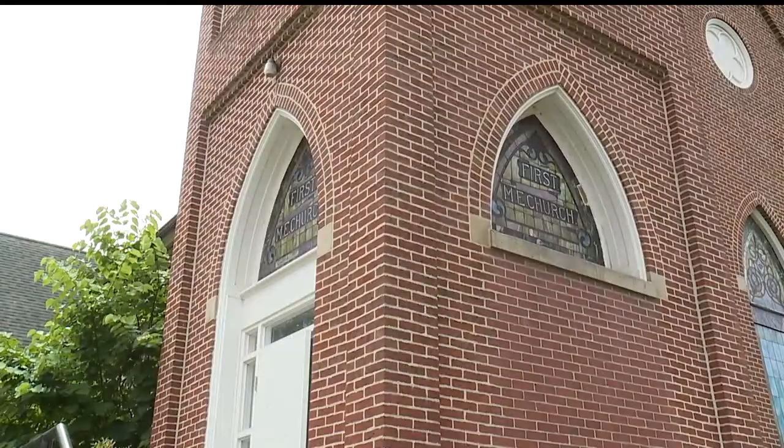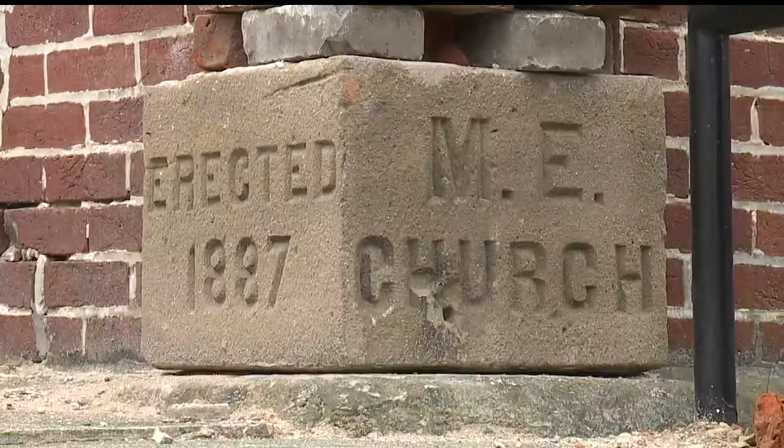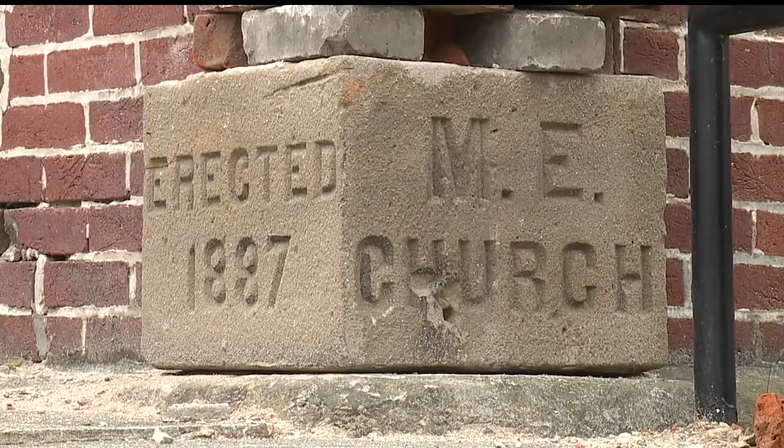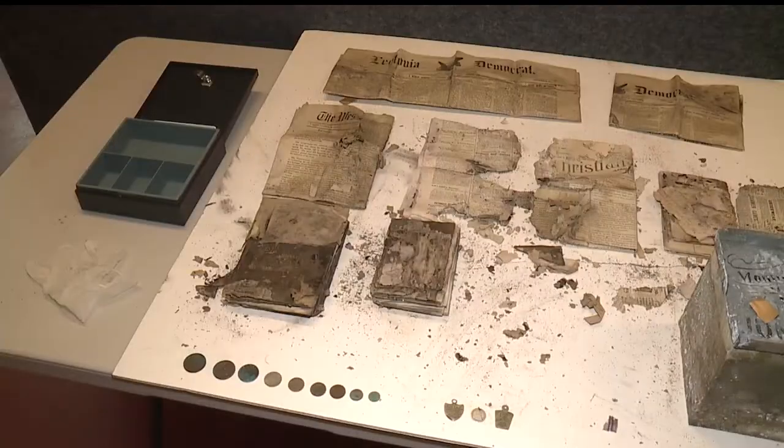The church was offering hope in Leetonia until closing recently. The original members felt comfortable enough to include some history in the first bricks and had no idea it would be so well received. You didn't need diamonds. The history alone was well worth the find. What were they thinking and what was the significance of each item? We don't know. The next step is getting the items preserved properly.